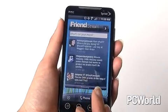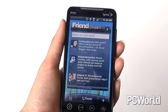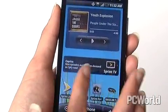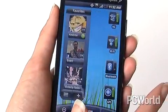It's prettier than the vanilla Android 2.1, but we're really looking forward to seeing the EVO 4G running 2.2. This 2.2 has a big performance boost. It's a lot faster than 2.1, and it has Flash support. So hopefully, we know that HTC is on board to upgrade, but hopefully it's sooner rather than later.